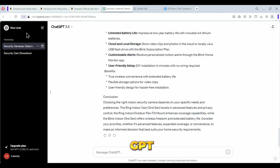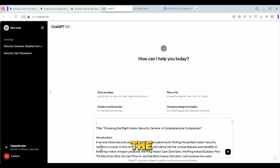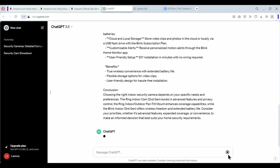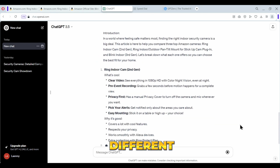Go back to ChatGPT and start a new chat. Paste the article there. Then, write this above the article: Write the blog post in simple spoken English. Then click Generate. ChatGPT will write your article again in a new and different way.